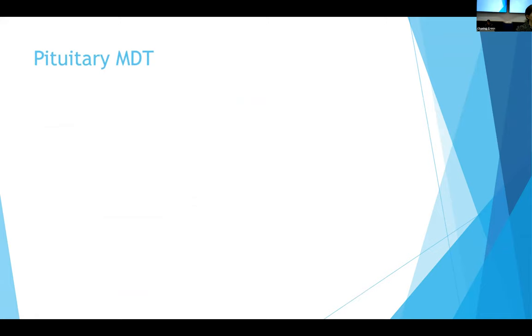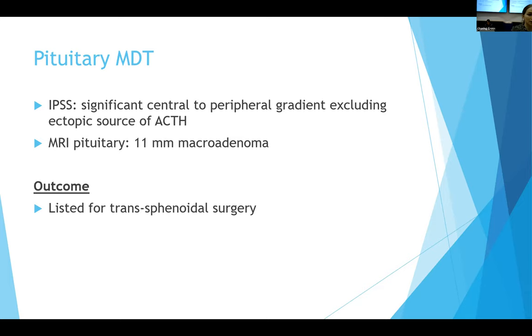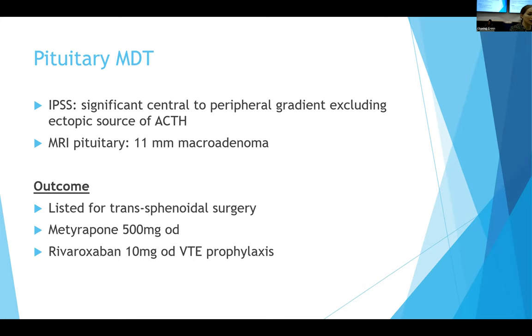So all of these results were discussed in our pituitary MDT. As I just mentioned, there was a significant central to peripheral gradient on IPSS, which excludes an ectopic source of ACTH. We've got our MRI pituitary results. The outcome of the MDT was that this lady needs to be listed for transsphenoidal surgery as soon as possible, really, given the high morbidity that is associated with Cushing's disease. And she's also started on metyrapone, starting dose 500 milligrams once a day, in the run-up to surgery. And also, of course, rivaroxaban, as we know that Cushing's disease is a hypercoagulable state, so for VTE prophylaxis.